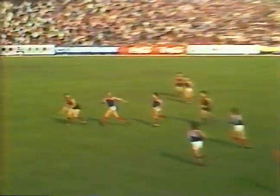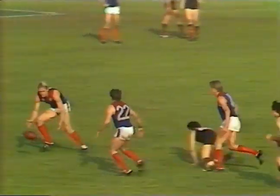Shocking kick. Well, here comes Carey. Kicks it up towards half forward. Oh, Merritt had the step, ducks back, couldn't take the mark. Peter Moore gets away, ducks away beautifully, Peter Moore.